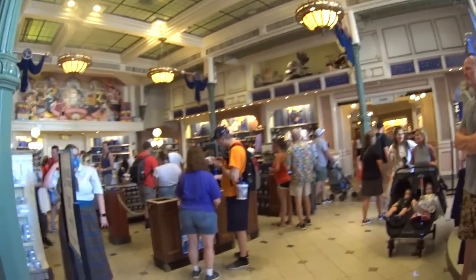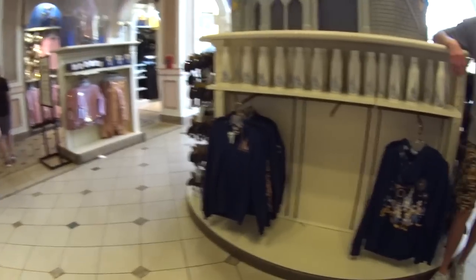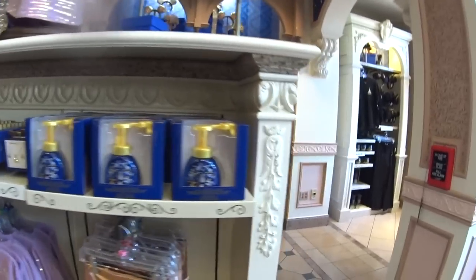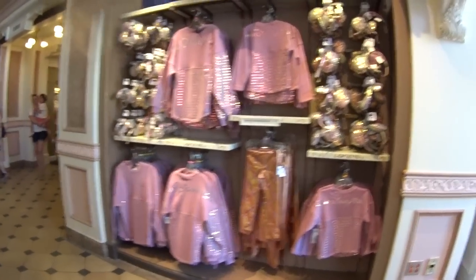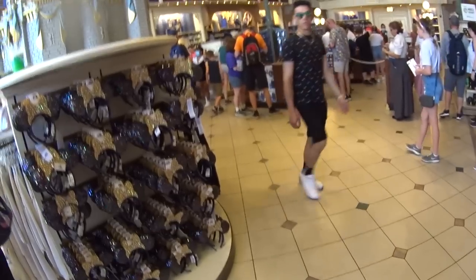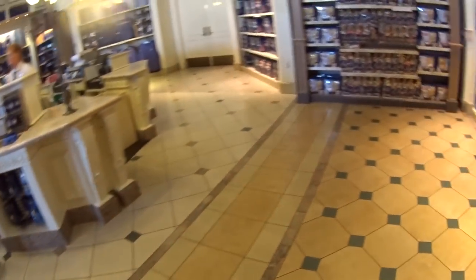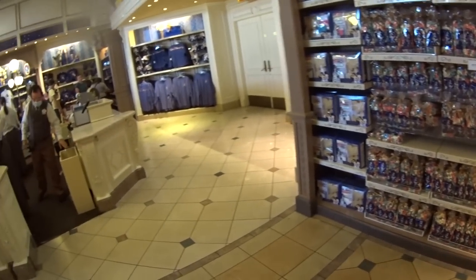Over there is where they had all the mugs and the coffee cups. And now it looks like this room is the 50th anniversary room. Everything I see in here is from the 50th anniversary. So if you're looking for 50th anniversary goodies, this is the room that you're gonna wanna come to, whether it's adult clothes, kids clothes, mugs, ears, hats, soap dispensers, you name it. And over here, where the mugs used to be, we have jackets and sweaters and lots of clothes, pins. But like I said, everything really and truly does seem to be 50th anniversary in this entire room.